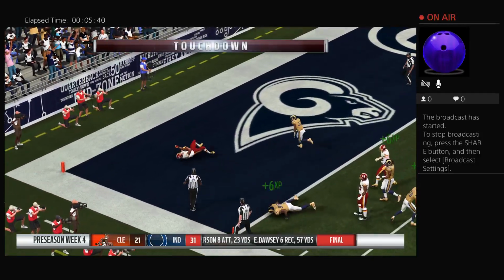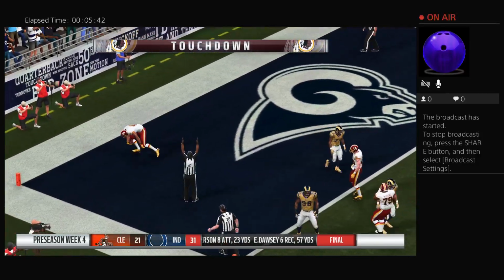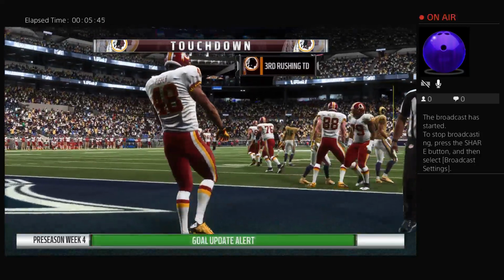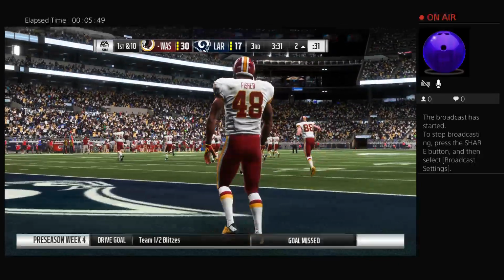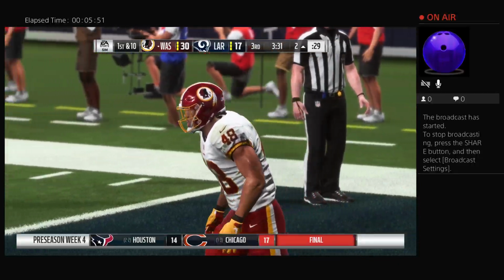And he is into the end zone for a Washington touchdown. A great play there. 29 yards. And the Redskins are going to add on to their lead.